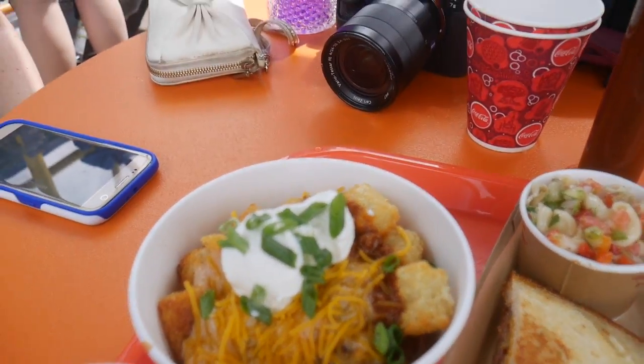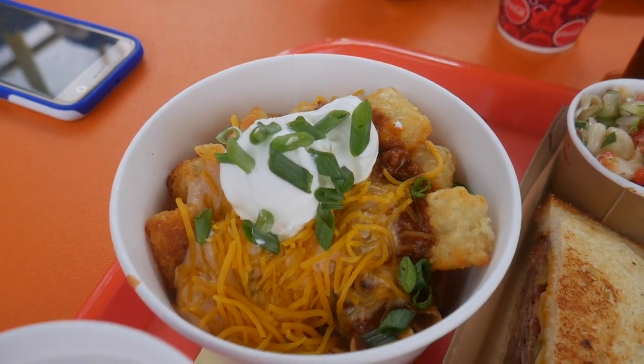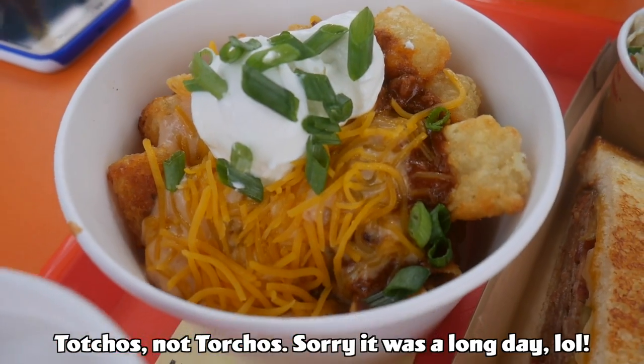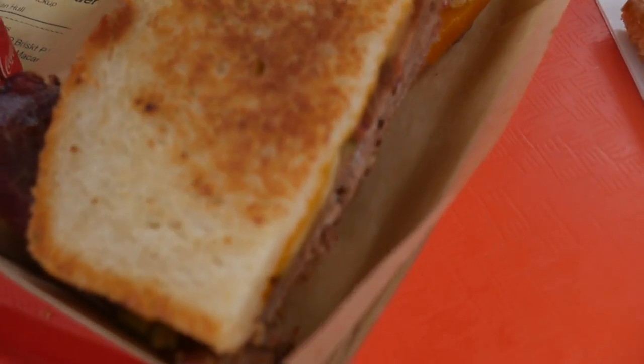Okay, now we stopped for lunch here at Woody's Lunchbox. And let me tell you guys something. They had something on the menu that the second I saw it, I was like, yes, that's happening, and that's happening now. And this is what it is. What is this called? Torchos? Torchos. Guys, torchos. That means this is tater tot nachos. Yes!